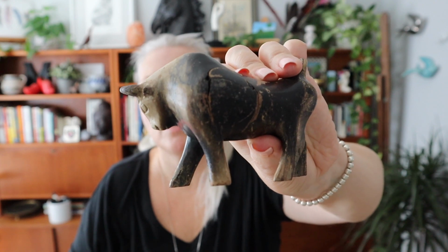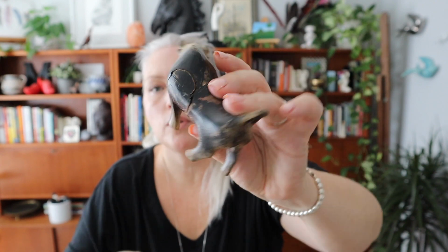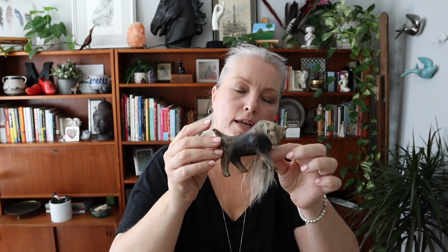Just a nice little folk art rustic piece that would look really nice displayed on your bookshelves, or just something that adds some interest to whatever you're decorating. Would be a great piece in even an office of some kind. I just loved him. Sometimes you just get drawn to the piece and you don't know why, of all the things that were in that antique mall. This is one of the things that caught my eye, but I just loved him. He's super cute. So I grabbed him as well.